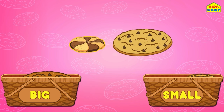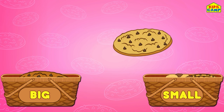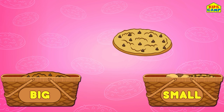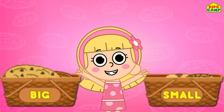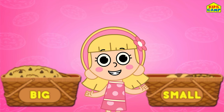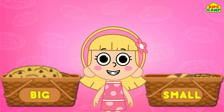This smaller cookie goes into the small basket. And this big one goes into the big basket. Wow! We sorted all these treats according to their sizes. Good job, everyone!